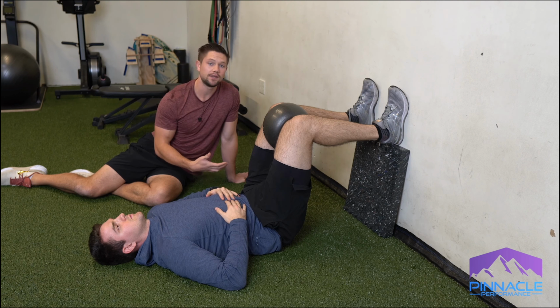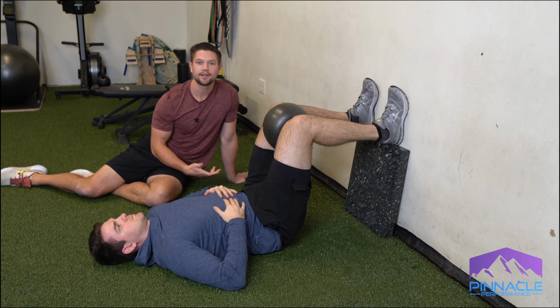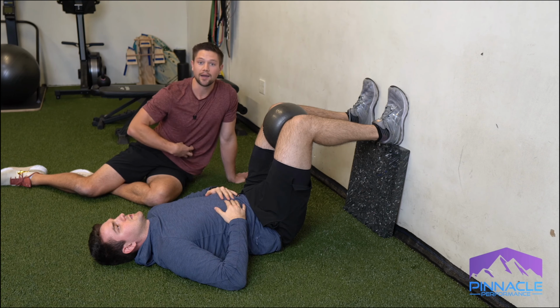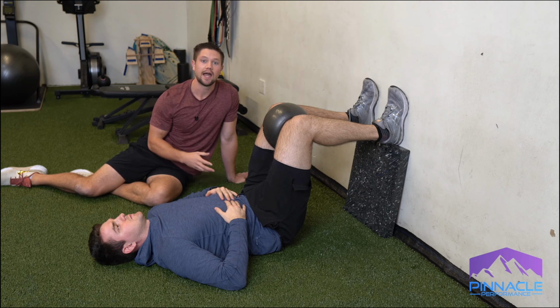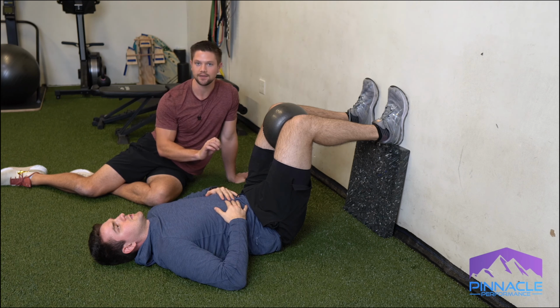You're going to be very tempted to tense other things up in your body as you do this, such as your neck, such as your calves, such as your abs, but you want to make sure that nothing is engaging other than your hamstrings and your inner thigh muscles. The only exception to that could be a little bit of your side abs at the end of the exhale.